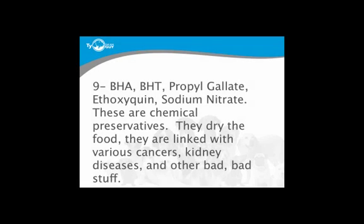Number 9, BHA, BHT, propyl gallate, ethoxyquin, sodium nitrate. These are chemical preservatives. Some of these batches of dog foods are made and they might not get to market for months and months and months. And so they put these heavy chemical preservatives in there so that they stay preserved while they're in their bag. They dry the food out, which isn't good. Dogs need moisture in their food. So that's not a good thing.